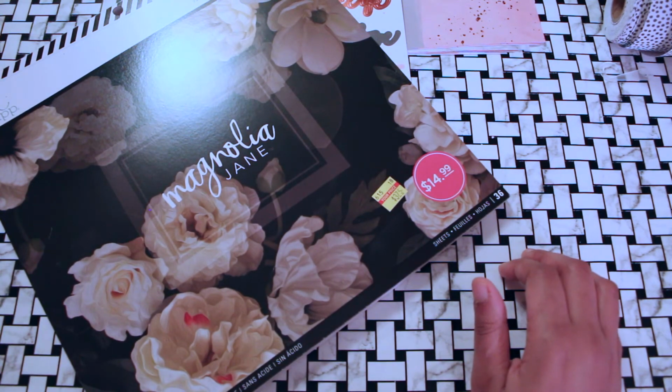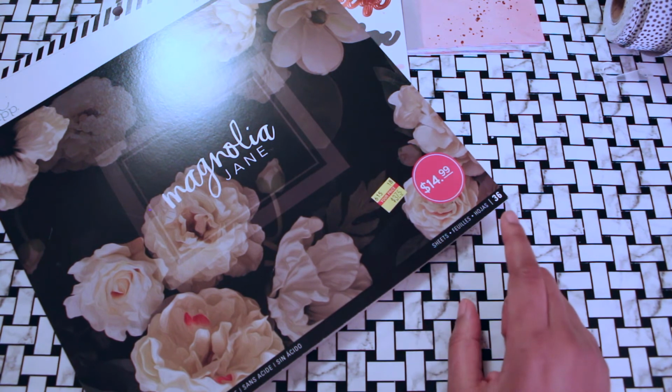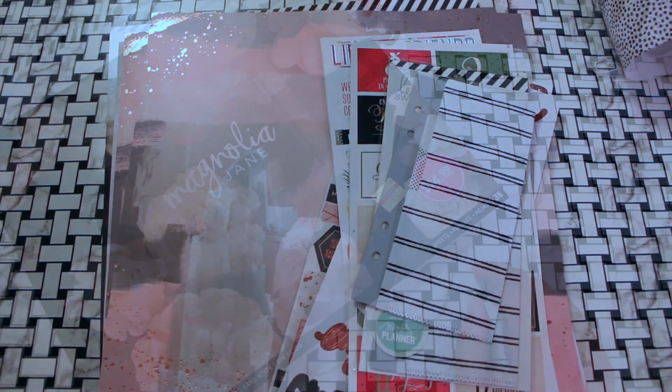The other scrapbook paper pad that I saw had like 60 sheets in it. This one has 36 sheets, and it was a faith based paper pad, and I should have got that one. It had a neon color scheme, and I should have got that one, but I didn't. That one was a regular $19.99, marked down to $5, so it's like the equivalent to the Michaels Hot Buy paper pad deals that they have.